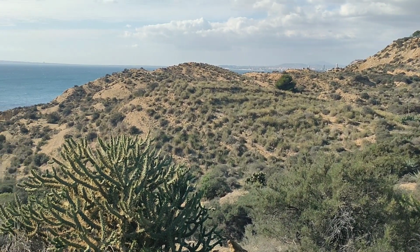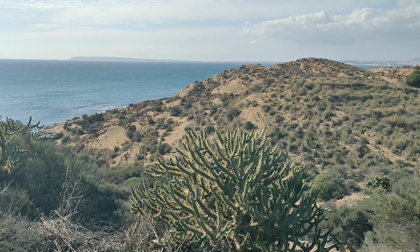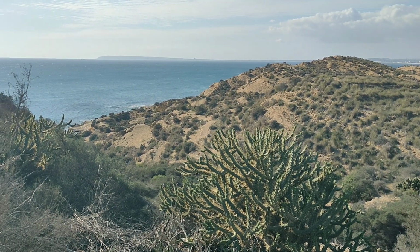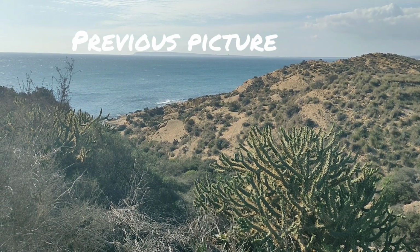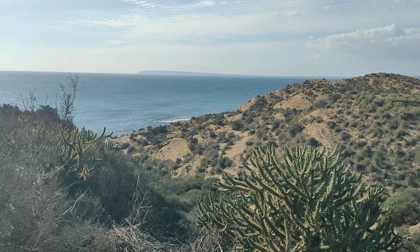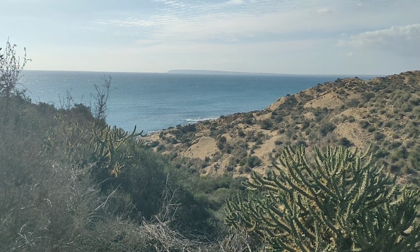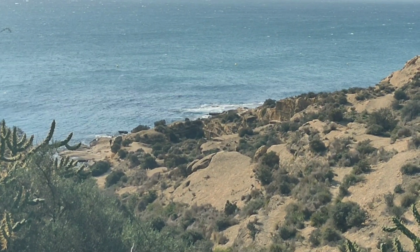You can park here or on the next street, which is called calle Tintorera. This one is calle Marrajo. I'll put a picture of the location, and there's where we want to go.